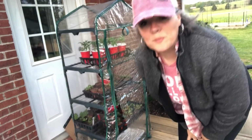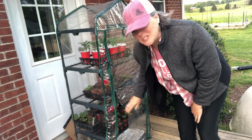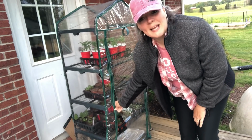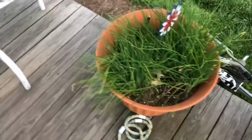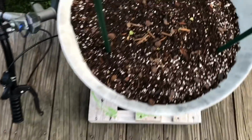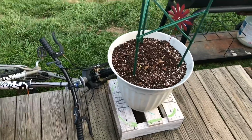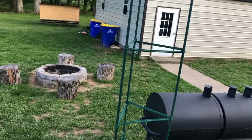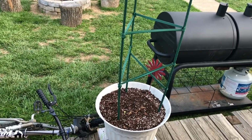It's definitely time for a new cover. This one has seen better days. I'm probably just gonna duct tape it and hold it together for this year, and then hopefully next year I can replace it. Just to show you some of the containers, my chives are still doing great, and I finally have some little baby seedlings. These are my muncher cucumbers that we are growing on the back deck. We're gonna just grow a couple of plants for fresh eating during the summer.